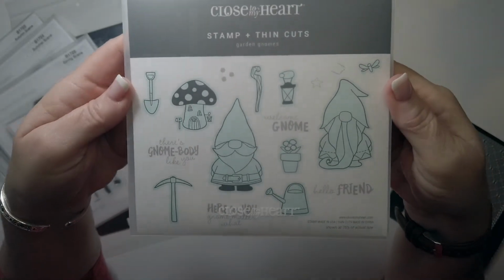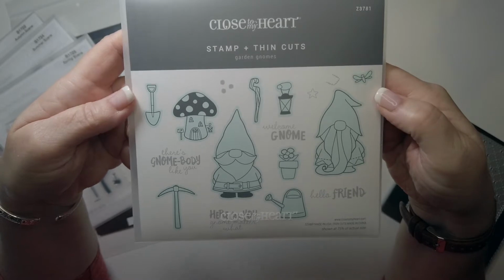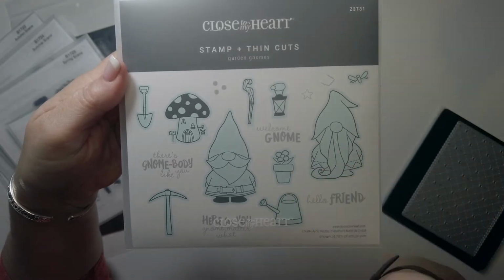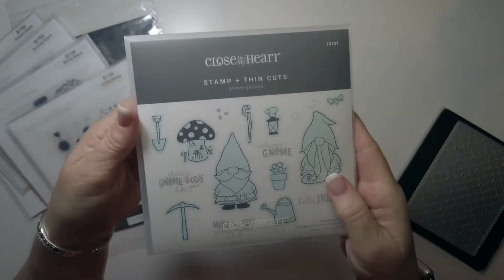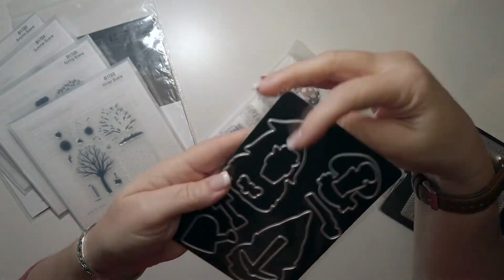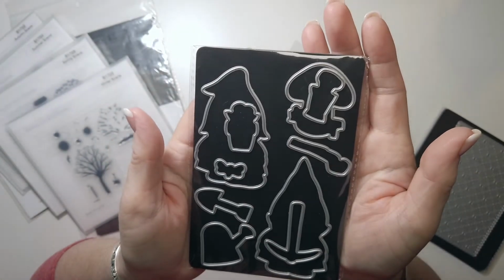Another stamp set that we now have is called Garden Gnomes. And this stamp set is just really cute, very on point for today. Gnomes are really a big deal right now. And all the ones that are highlighted in blue have a die to go with them if you choose to buy the stamp and die set. So let me pull the die set out for you so you can see that. It's actually really pretty big.